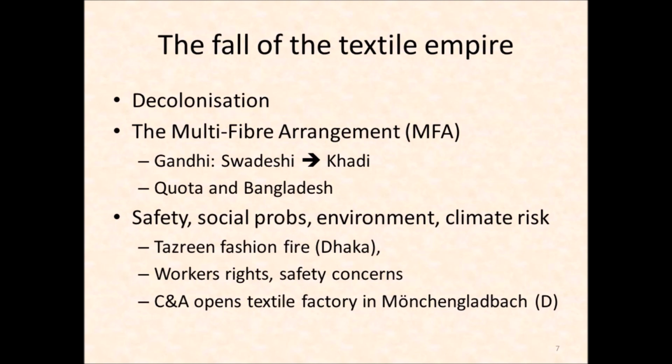Is it really surprising that Dutch clothing supermarket chain C&A opened a large textile factory in Germany? Yes, in Germany, last April. Is the circle closing again?